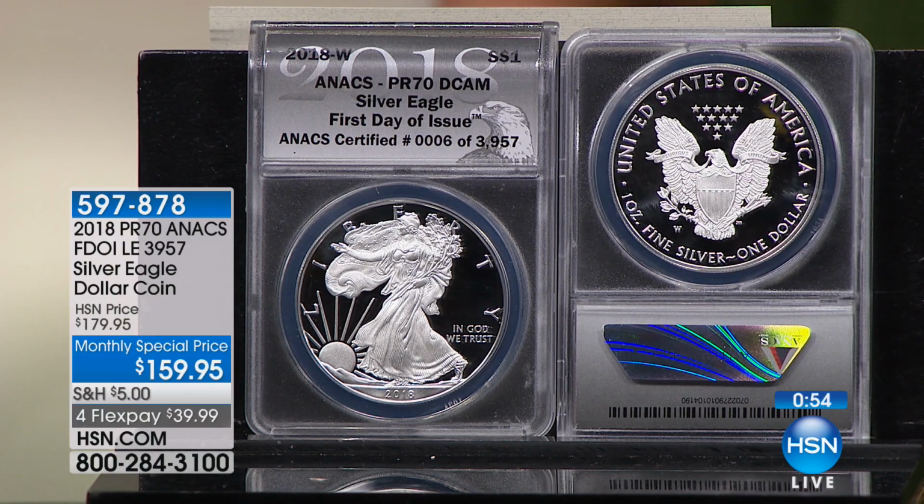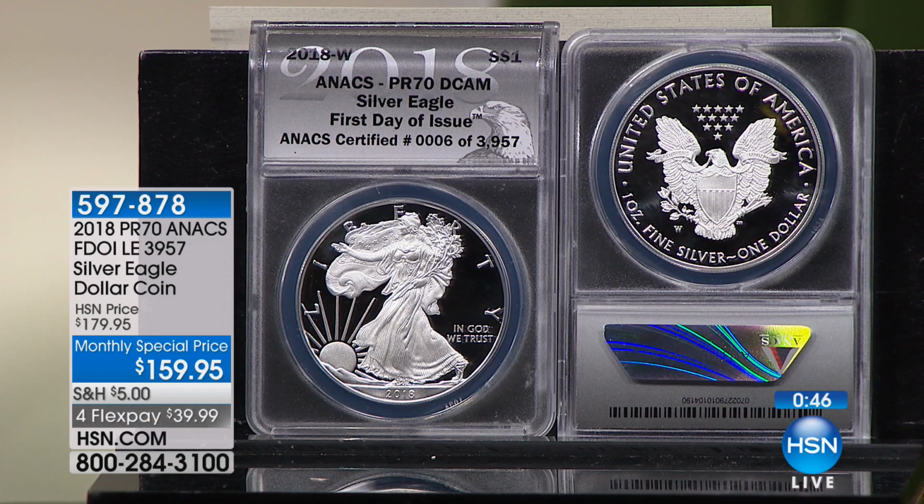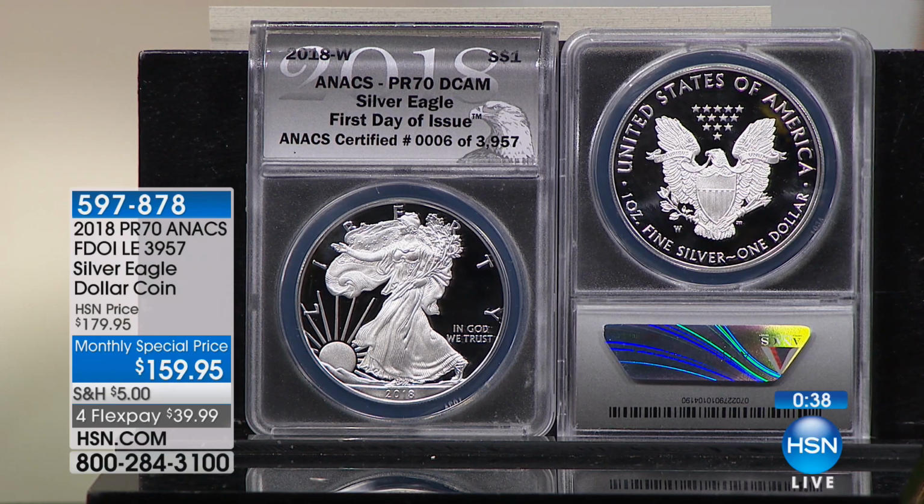So when you look at collectability, desirability, and what you want to put in your collection, what you want to pass down from generation to generation, from fathers and mothers to sons and daughters and nieces and nephews, from aunts and uncles, those generational touchstones, this coin literally ticks all of those boxes. What are the boxes of collectability?